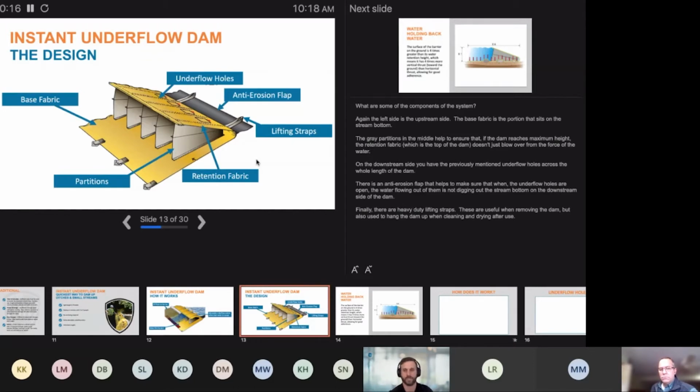There's also an anti-erosion flap that makes sure that when the underflow holes are open, the water flowing out of them is not digging out the stream bottom on the downstream side of the dam. And then finally, you have the heavy-duty lifting straps. These are useful when removing the dam from the stream, but also used to hang the dam up when cleaning and drying it after use.